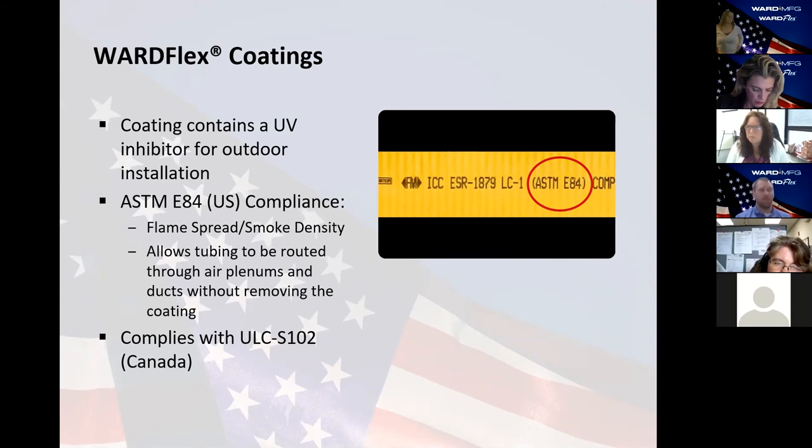So in addition to all of that, both coatings also include UV inhibitors in that polyethylene blend. And what that means is that it can be installed outdoors and it can be exposed to UV rays. And then there's also flame retardant materials built into the coatings, which allows us to pass two different tests. One is ASTM E84, the other is ULC S102, and those are very similar tests. One is for the US, one is for Canada.